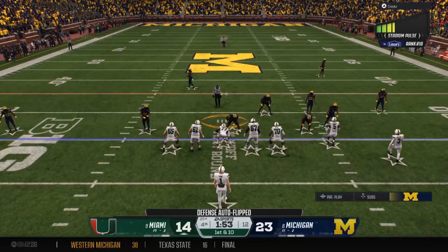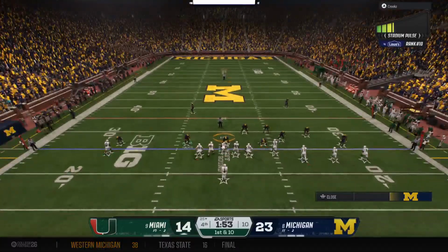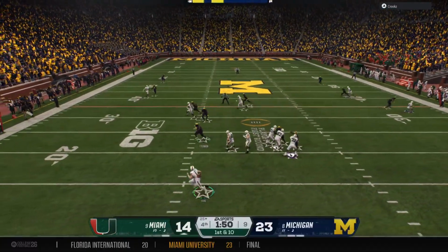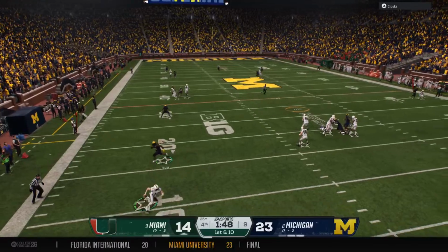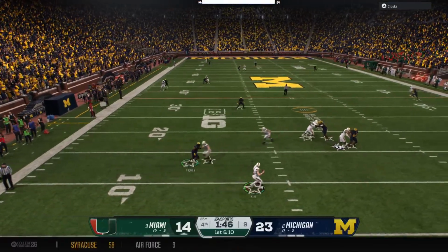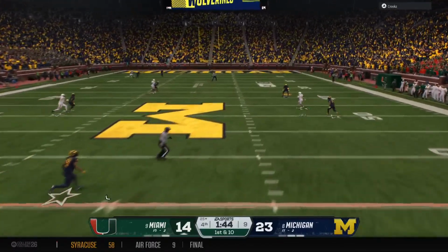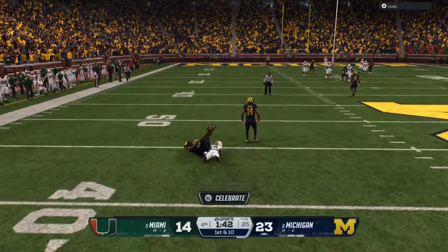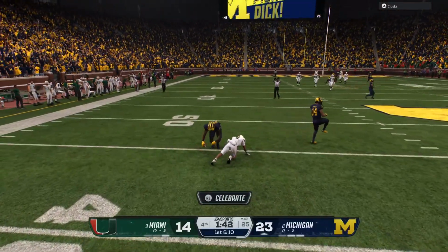First play of the drive now from the 25. Looking to throw it on first down. Moves out of the pocket. Taking a deep shot here late in the game. It is intercepted. Not much on return there, but a great interception.